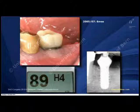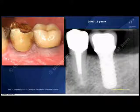So here you see the patient at 6 months, so we measured at various time points prospectively to see how the value will develop. You see, went up to 89, this patient. That, I think, was the highest we have seen in that study. Radiograph was taken, and then the patients were sent back to the referring dentist, and they did then the definitive restorations, most often with cemented crowns. Here you see the two-year follow-up of the same patient.